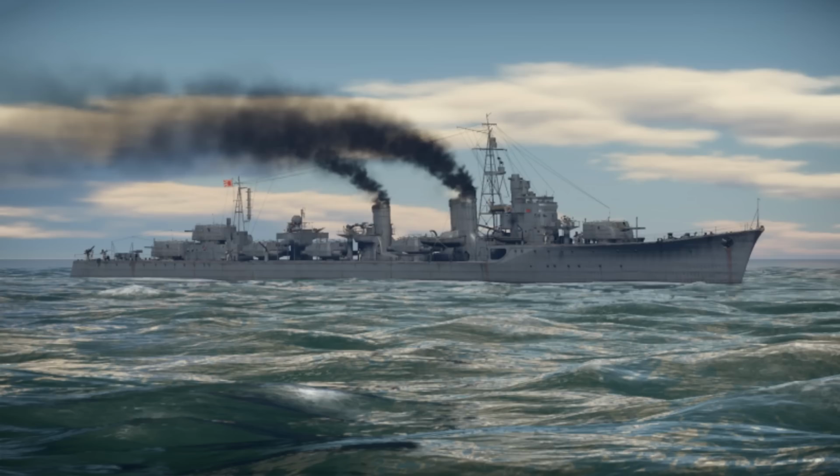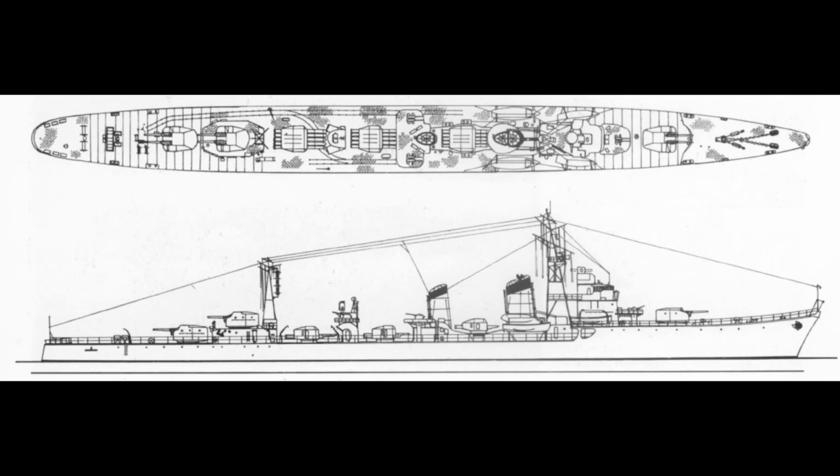Laid down in August 1941, launched in July 1942 and commissioned in May 1943, she entered service with a Type 22 general-purpose radar installed, but as she was big, expensive and complex in a time when the Imperial Japanese Navy was losing destroyers at quite the alarming rate, her planned successors would be cancelled in favour of smaller and cheaper designs, leaving the Shimakaze as a unique vessel.